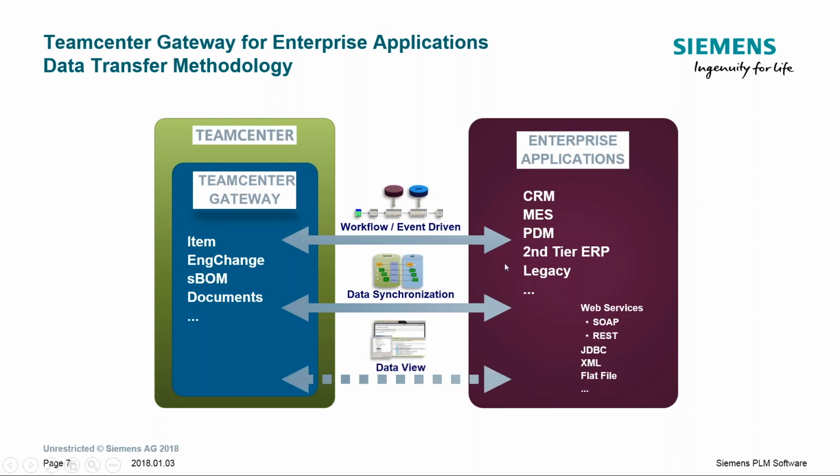And then we have our data view, which is really an on-demand integration. Every time I click on that tab, we go and query SAP in the background and display that latest information to the user at that point in time.